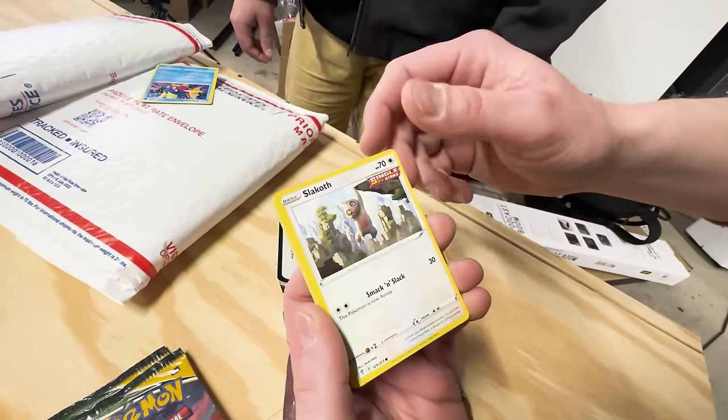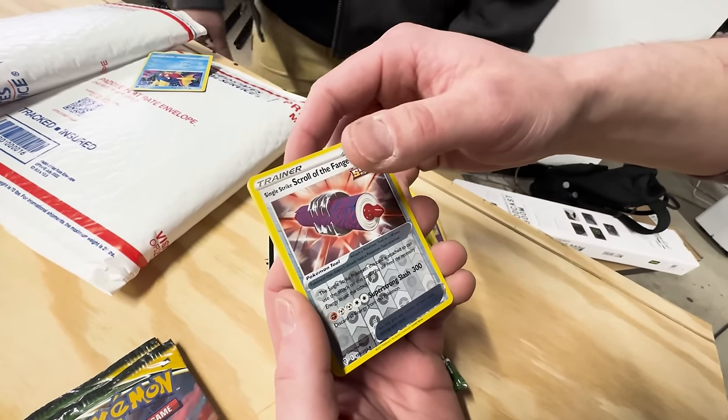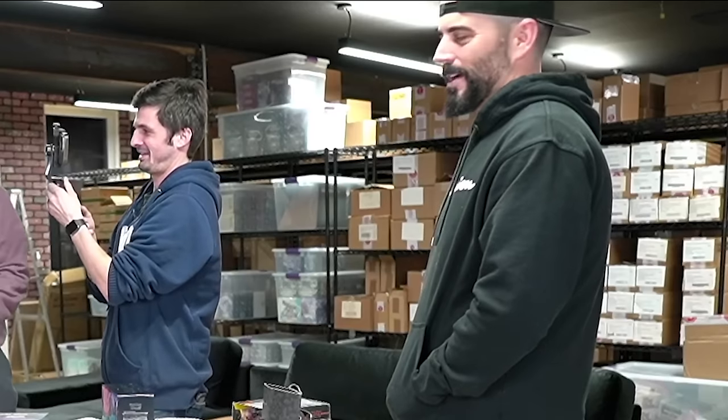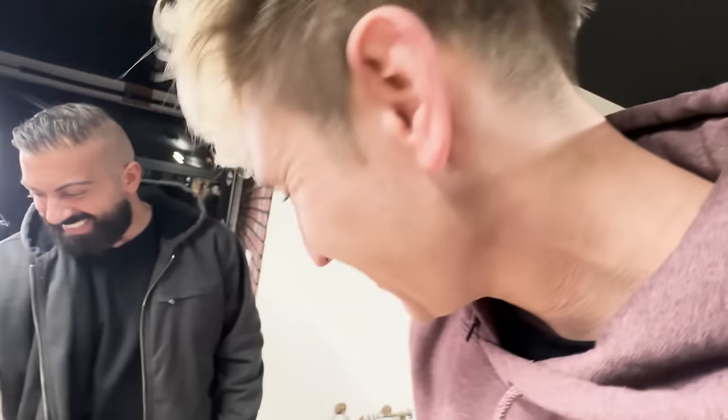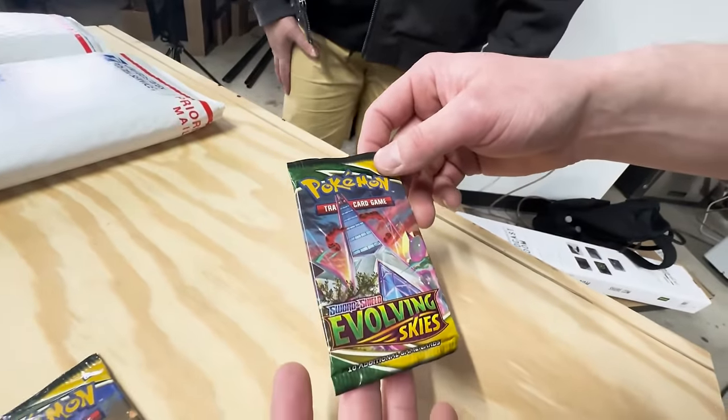Emolga. Okay. Slakoth. Scroll of the Forged Dragon Reverse. Oh my God. Yikes. Come on. Fine. These packs are terrible. All it takes is one, baby. All it takes is one pack, one pull for the competition to be destroyed. Next pack. Third of four.